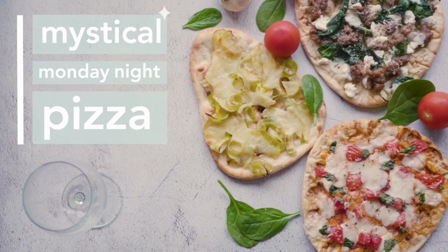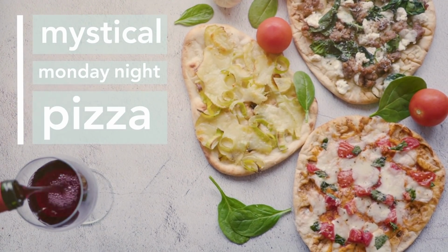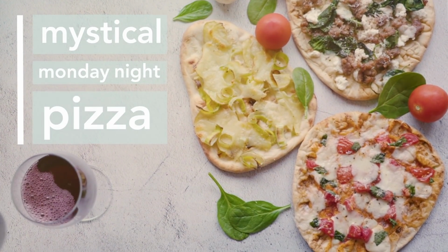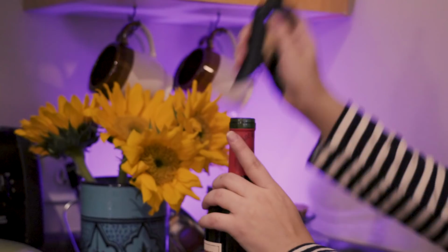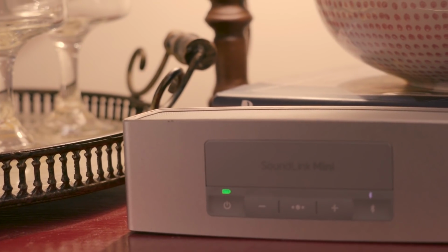I'm going to start with my mystical Monday night pizza, which is a perfect recipe for those nights when you get home and you're very tired and you're very hungry and you're very frustrated. Okay, let's decompress. Let's get started.